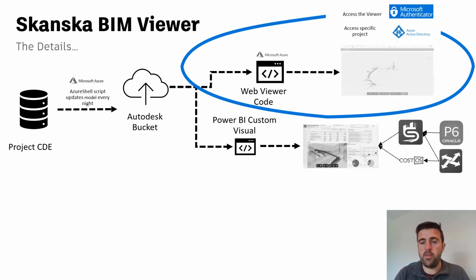And then custom visual works like any other visual does in Power BI. You can select data in other infographics and it'll filter what you see in the viewer and vice versa. So that was 2 of them. However, there was a 3rd requirement. They also wanted the metadata from the project federated model as a data source in Power BI so they could then start to cross-reference it.